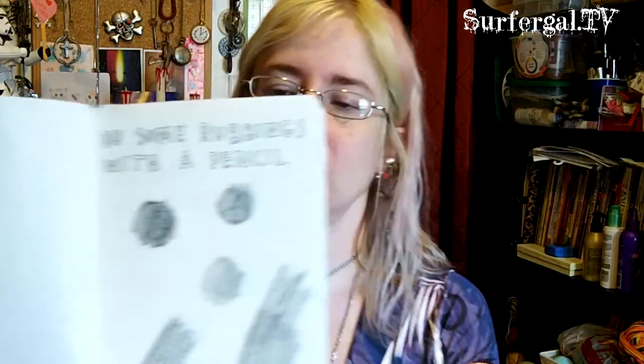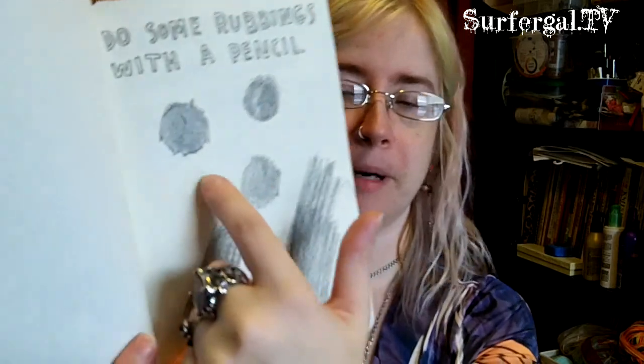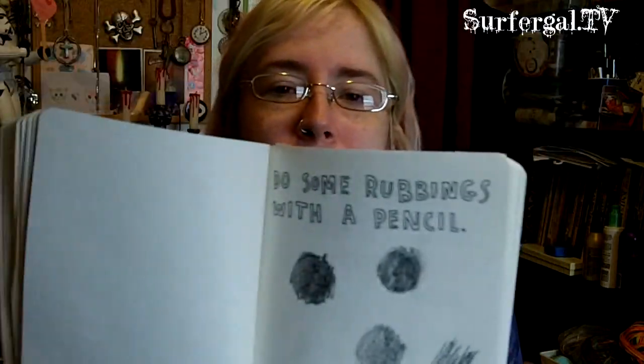No, I guess that would be right. Yeah. Okay. Do some rubbings with a pencil. I haven't done this for so long, I couldn't remember how to do it, but then it was always a trick before too, whether to do it light or dark. So I used a bicentennial quarter. If nobody can find them, it's because I hoard them all.